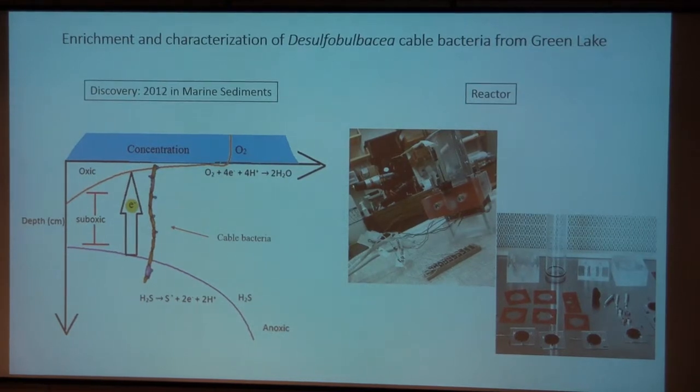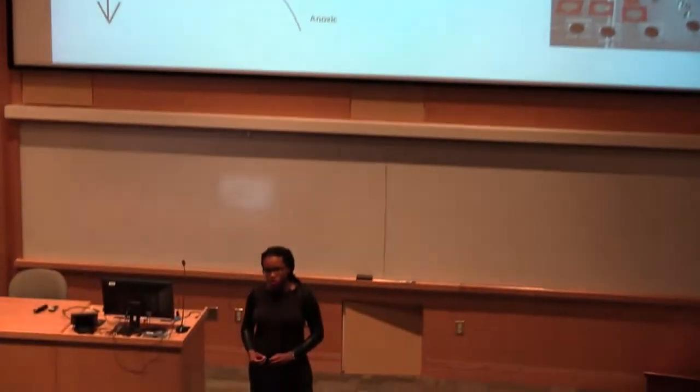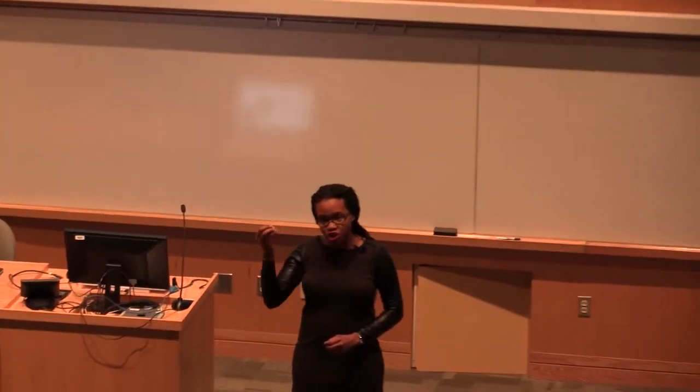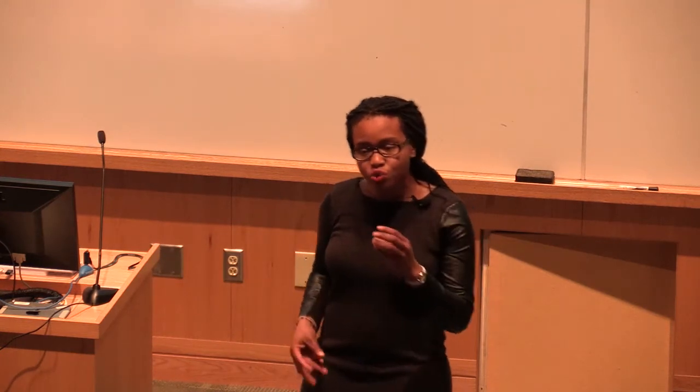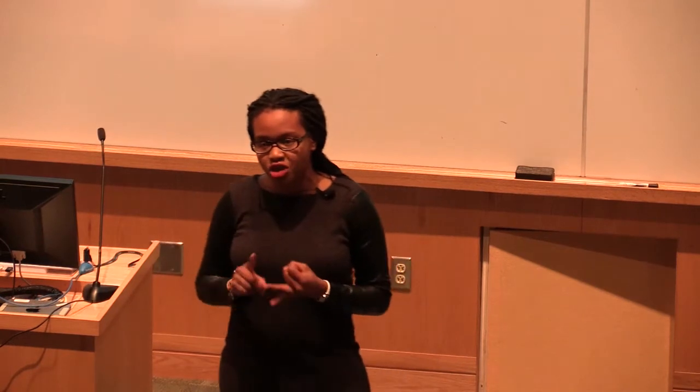We are living in a time of great scientific discovery. Scientists have always observed in marine sediment an oxic zone, which is an area with high oxygen content. Below that, there is an anoxic zone, which is an area with no oxygen but high hydrogen sulfide. In between these two zones, there is the suboxic zone, where there is no oxygen and no hydrogen sulfide. And there are centimeters of space between this suboxic zone and the two other zones.